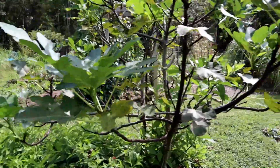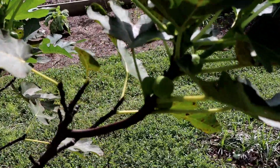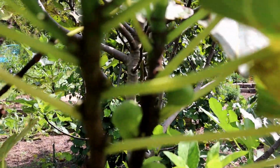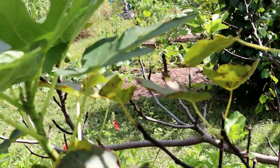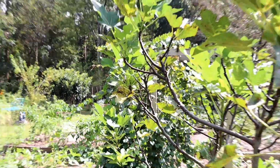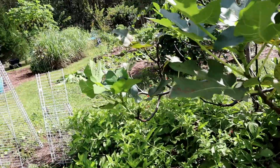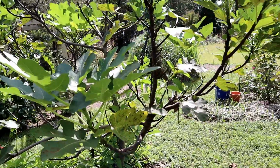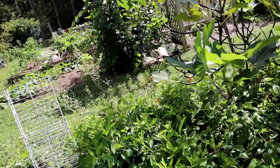Alright, the Ashia fig is doing quite well. As you can see, I have a lot of little figs up in here. There's more right back in there. It's coming in with a lot of figs. There's more up there. But last year, the figs didn't ripen before the freeze. And so that was kind of an issue. Hopefully this year we'll get a little bit later of a freeze, but we'll see.